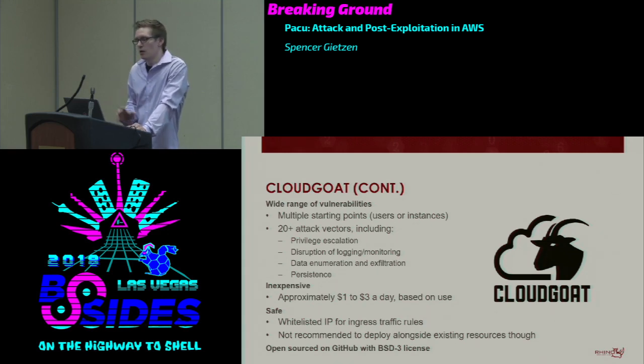So there's currently 20 plus in the environment, different ways to escalate privileges, disrupting and evading logging and monitoring, data enumeration and exfiltration, persistence, and a lot of others. We try and incorporate as much as we can in there to give you a well-rounded idea of pen testing and misconfigurations in AWS. It's inexpensive, so this is another big worry that we encountered.